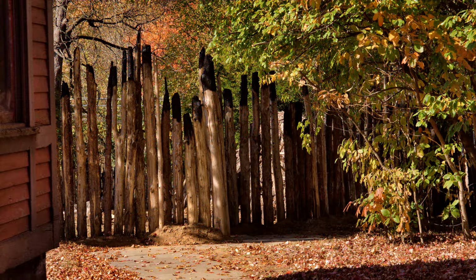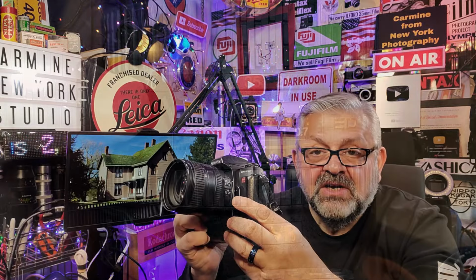So, attached to the camera, and the lens that I use for all these photographs, very simple. It's the Nikon ED AF-S Nikkor 24 to 85, the 3.5 to 4.5 G with vibration reduction.